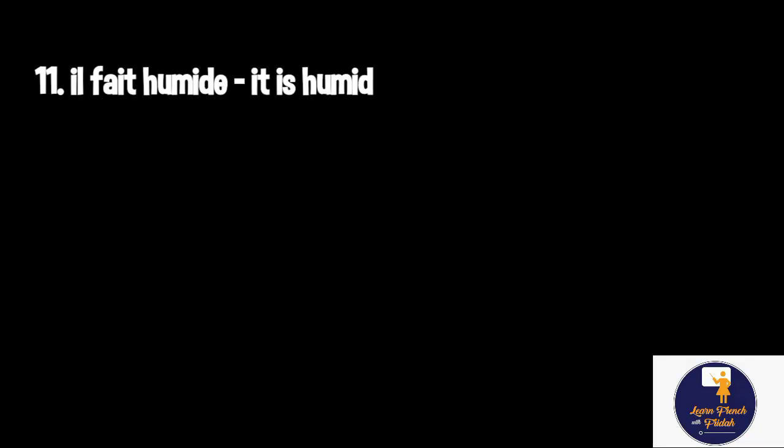Let's go to the third section of this lesson today. More weather patterns. When you want to say that it's humid outside, in French we say il fait humide. Il fait humide. Répétez, il fait humide.